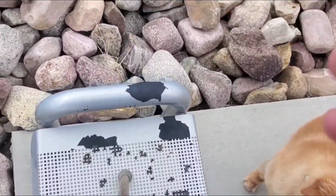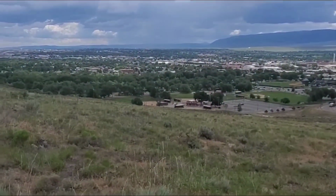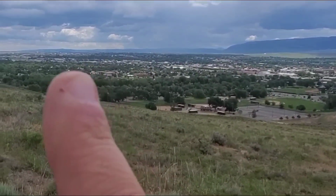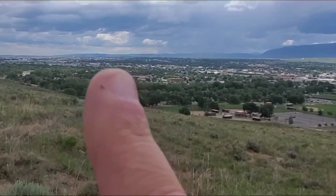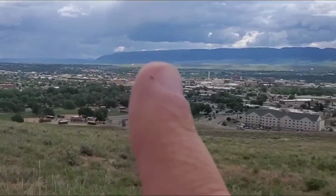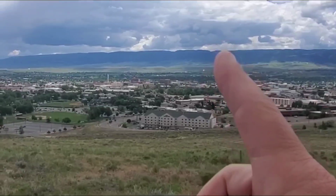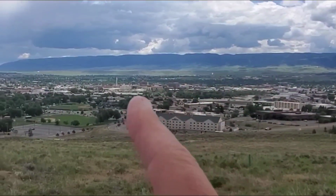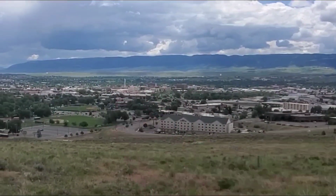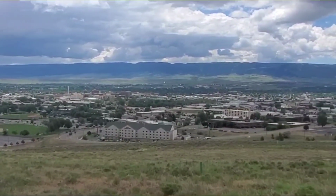Jumped up here on the bench to get a good straight angle from one side to the other. From my angle, over on this side is a town called Evansville. As we start going this way, it merges into Casper, Wyoming. And you can see there's a tower straight ahead here somewhere. Yep, right there. That's the Wells Fargo Tower. That's pretty much downtown Casper, Wyoming.